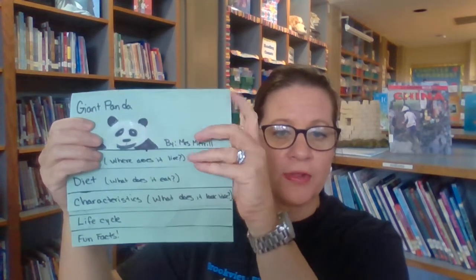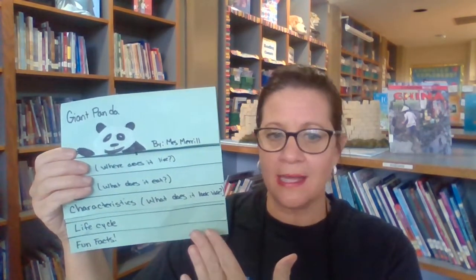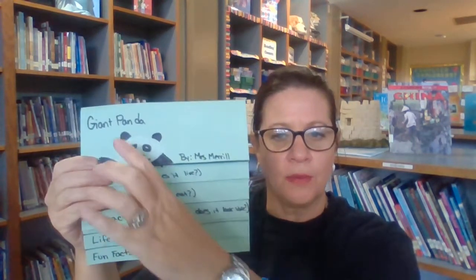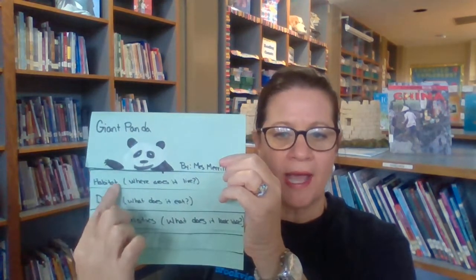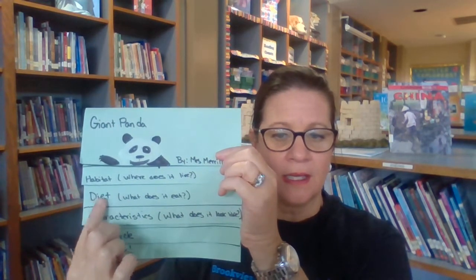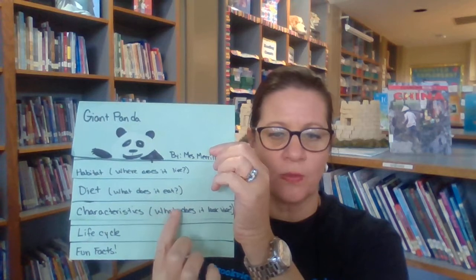So far, this is what you should have. Now again, if you don't have it in a book like that, that's fine. You can put it on a piece of paper. But we're going to have our cover. You will have information on habitat, where they live, diet, what they eat, characteristics, what they look like.